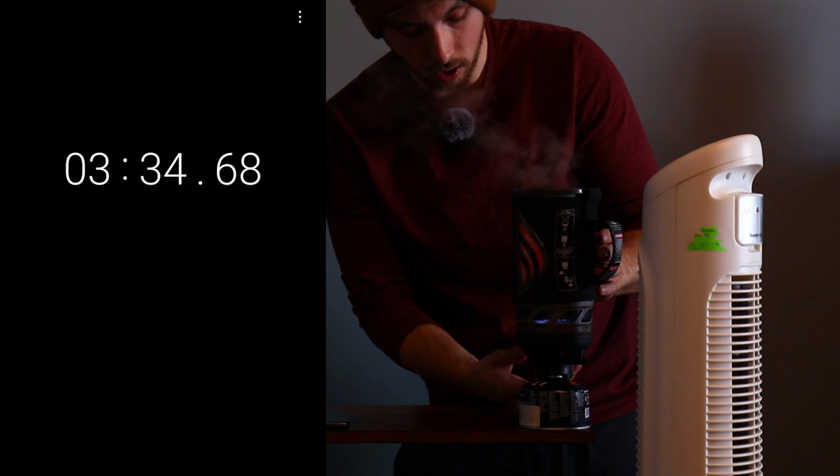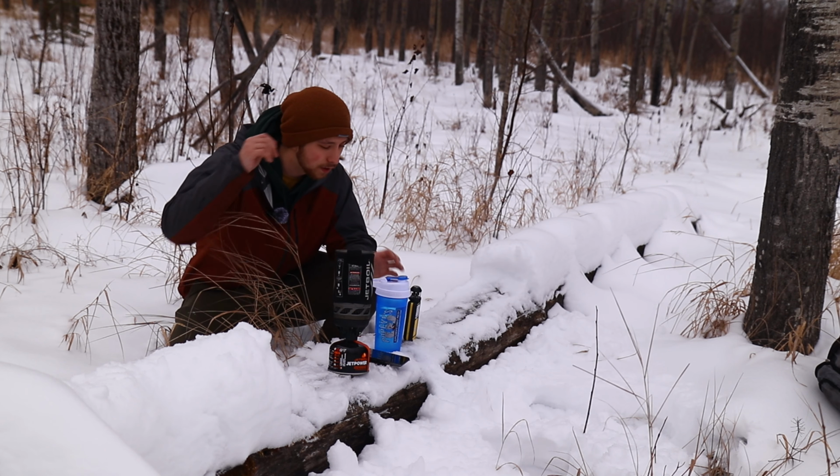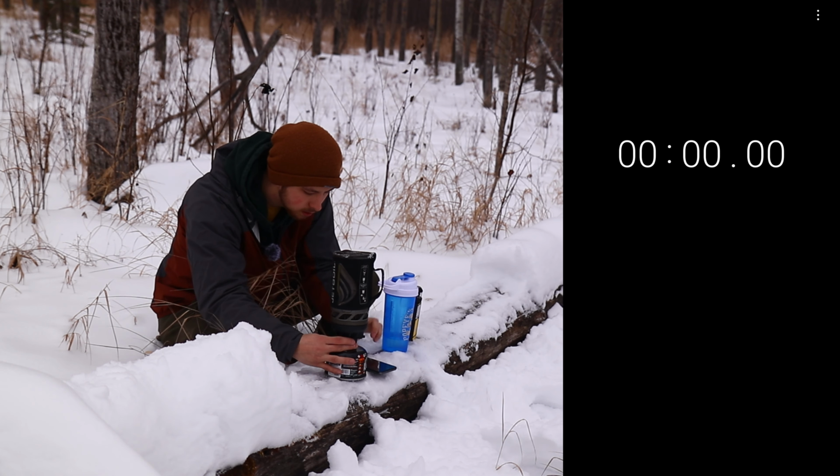Okay, so 3 minutes and 34 seconds. It got a boil in 3 minutes and 34 seconds. Okay, so now let's weigh this. We are at 166 grams of fuel. So that's actually pretty good, considering we actually had quite high wind speeds. But now that we have done all the indoor testing in a controlled environment, let's take it to an uncontrolled environment. The temperature is -5 and the wind speed is 0.6 miles per hour.